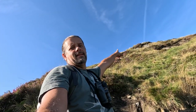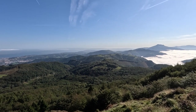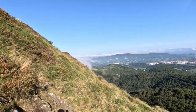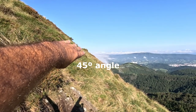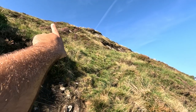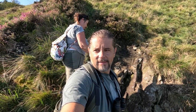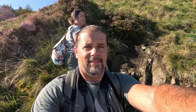So we are still climbing to the top. You see the Bay of Irún down there, and you can see the type of incline that we are facing up there. So a few more minutes and some rests between. A few more hours.